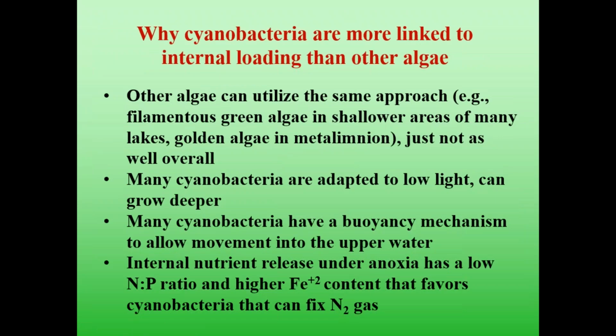All right, so why are cyanobacteria more linked to internal loading than other algae? Well, it's true. Other algae can utilize the same approach. You think about big filamentous green algae mats. They do the exact same thing. They grow at the sediment-water interface. They trap their own photosynthetic gases, and they eventually float up. Golden algae will make metalimnetic blooms that can be a real problem for water suppliers because they're often taste and odor producers. In the south, we have a couple, Prymnesium, for example, that can be toxic.